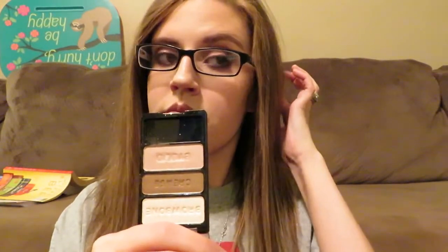So, alright, so Walking on Eggshells, this is the palette that I wore on my wedding, along with a few of the Carli Bybel colors, but this is the main one that I wore. I watched a Kathleen Light's video and she wore this, and I basically copied the exact same thing that she did, besides the foundation.